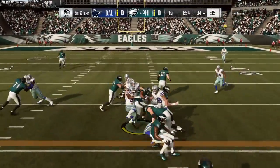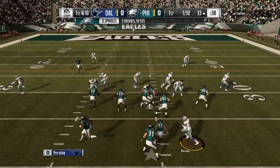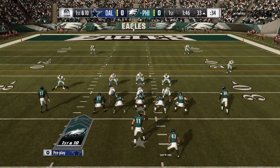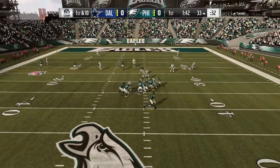They'll run it now out of the gun. And he's able to get it to the 33. Good enough for a first down. They only get 2 there, but on 3rd and 1, that's all they needed to keep the drive going. Wentz now on first down.